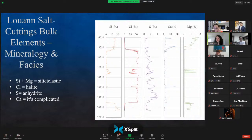When we start looking down section, what we see is that we're kind of variable. With our silicon, we have these little intervals. We have high silicon, meaning a high siliciclastic component, and then we have these little bumps, for lack of a better word, coming through until we're at the base, where we again have a high siliciclastic component. Our chlorine is going to be variable throughout. It kind of mirrors, it's going to be opposite of our silicon or siliciclastic component.